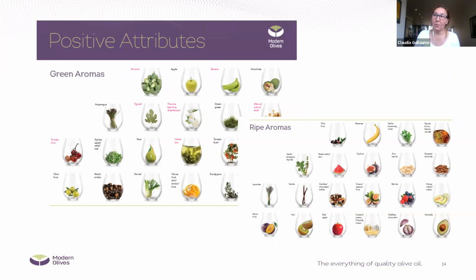Could be green aromas like almond, apples, banana, asparagus, tomato bush, and also ripe characteristics, so we've got candies, berries, plum, all those things, tropical fruit, where these are associated to the aroma. A lot of spices as well come up with riper fruit that are not present in the green fruit.